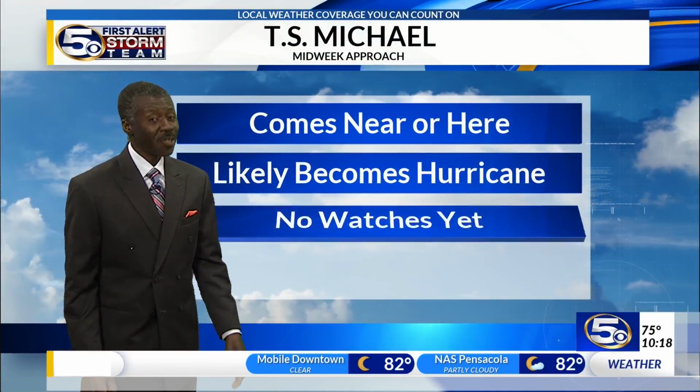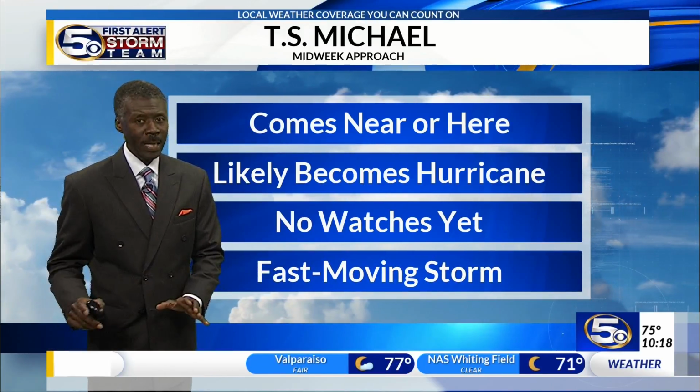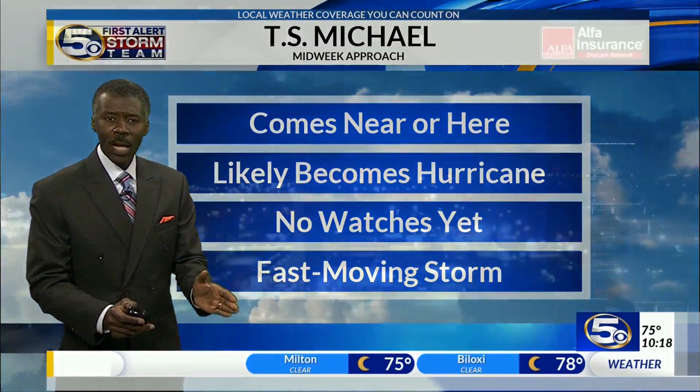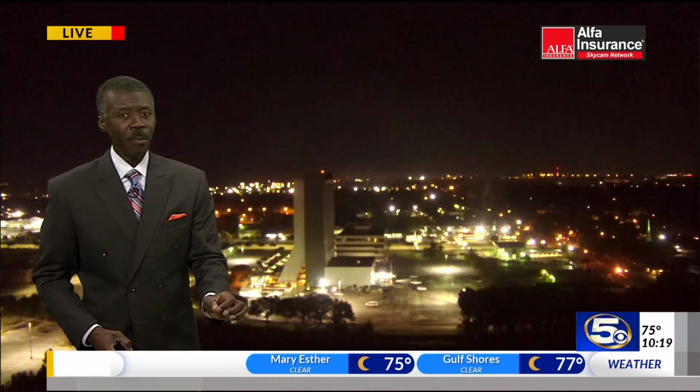What we do know, though, is it's going to become a hurricane. It's going to come toward us. There are no watches right now. I expect the watches to be issued tomorrow, and that will narrow down what part of the coast the storm is more likely to directly impact.